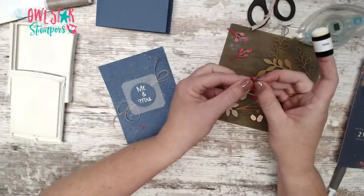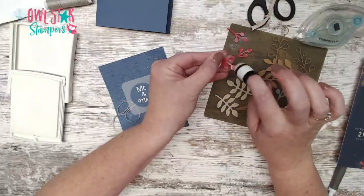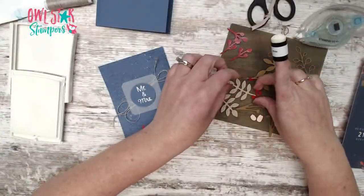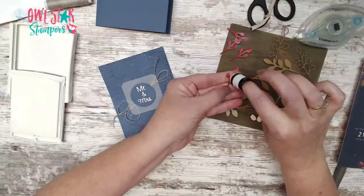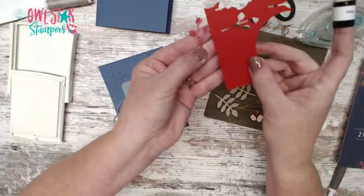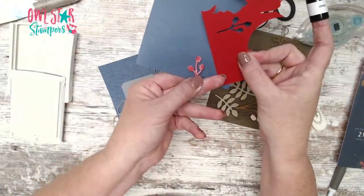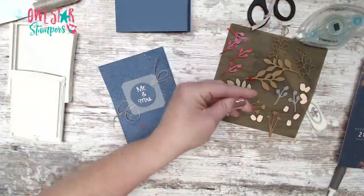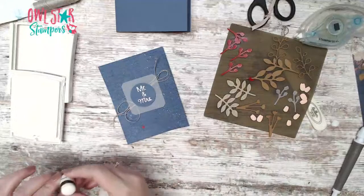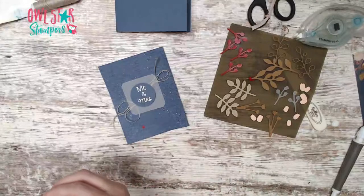Okay, and I got 2 more. Okay, and 1 more. Do you see how that just took that and made it a little bit, can you see how it's not so bright now with that ink? Again, it's red, but it's not bright red. All right, so there we go. We're done with that.